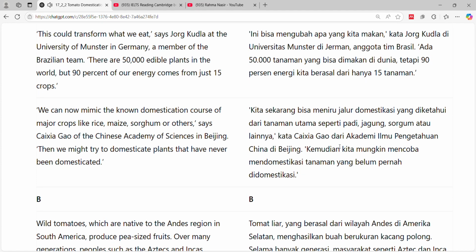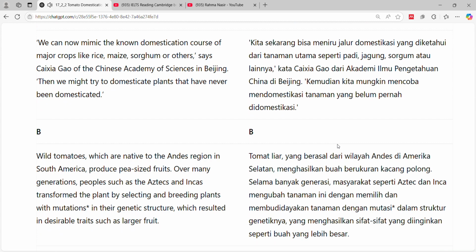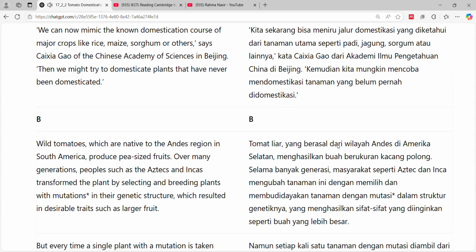We can now mimic the known domestication course of major crops like rice, maize, sorghum or others, says Caixia Gao of the Chinese Academy of Sciences in Beijing. Then we might try to domesticate plants that have never been domesticated.